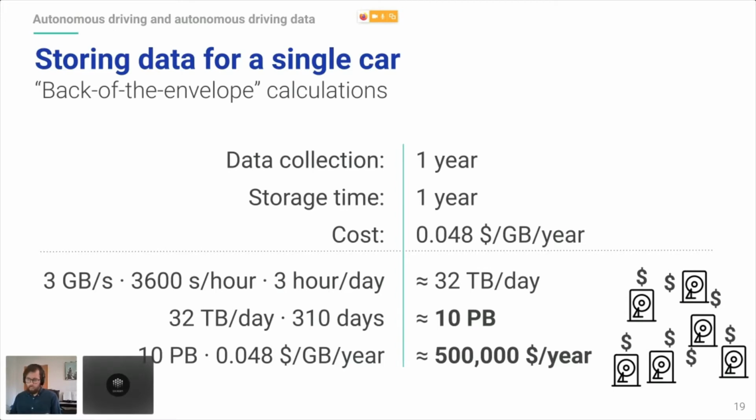So here, the calculation is that it will produce around 30 terabytes per day, which means about 10 petabytes per year, which turns into $500,000 per year just to store data for a single vehicle. And this is only the cloud storage part. This is not the logistics, all the hard drives that you need, moving the data around, nothing like that. It's just the cost of keeping it in the cloud.